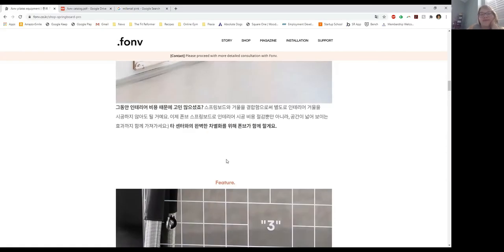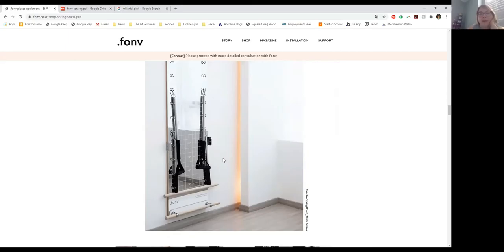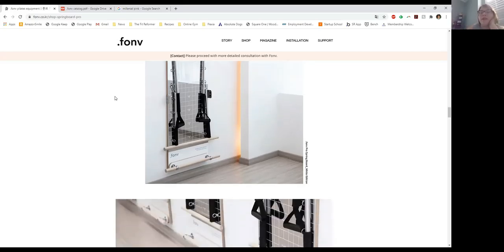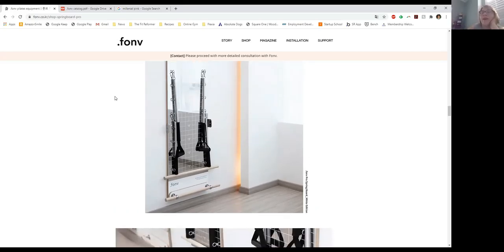I wonder if you could put a ballet bar. So that's what I'm thinking, like a ballet bar attachment, without damaging the wood, without having to screw into the wood. I personally don't care for ballet bar attachments on springboards.